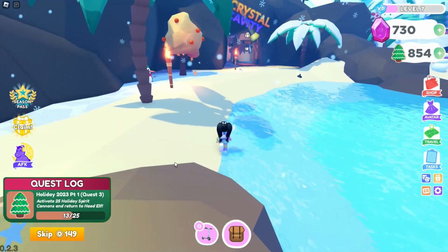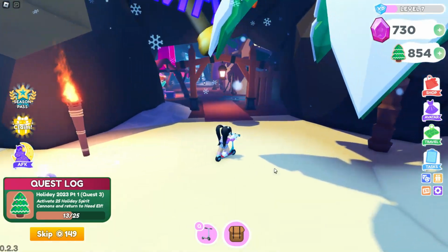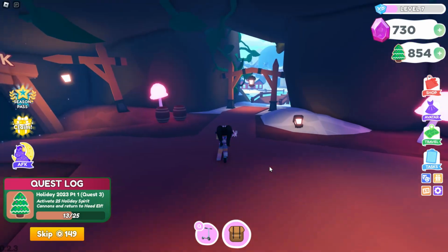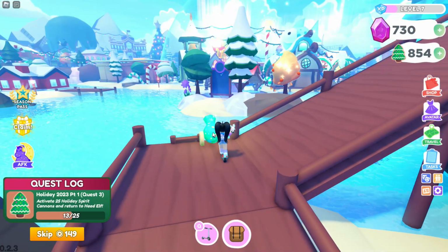Now let's go ahead and get number 14. We're going to be going through this cave area and continue going straight over this bridge. And here is number 14.